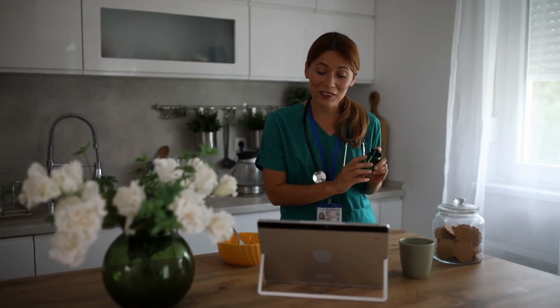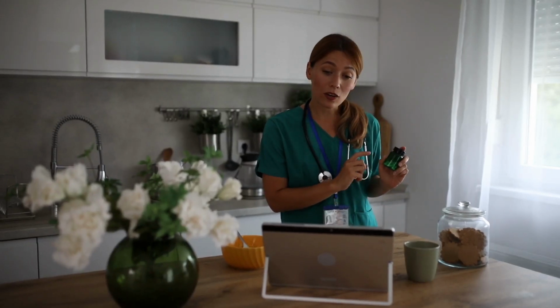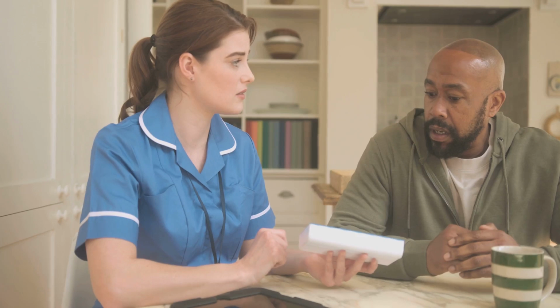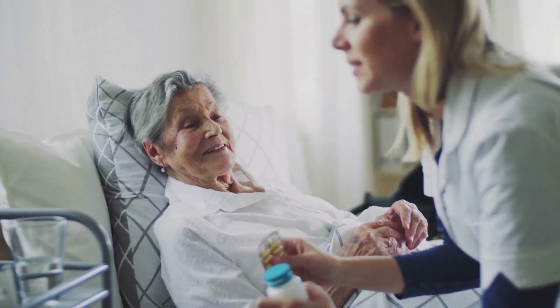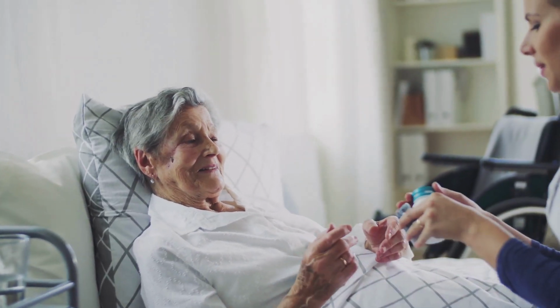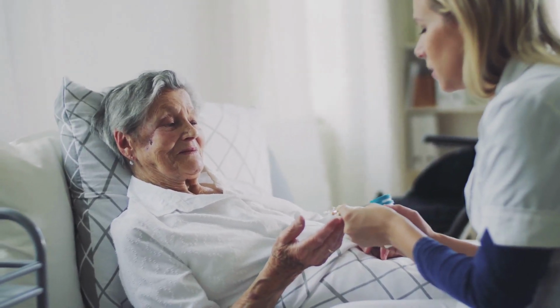In the realm of adult social care, medication management is a critical aspect of ensuring the well-being of individuals receiving care. Clear communication and a collaborative approach are essential to prevent errors and ensure that medications are administered safely and as prescribed.